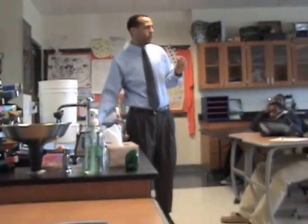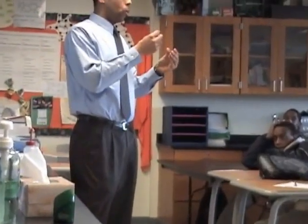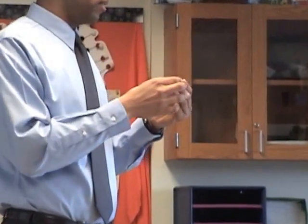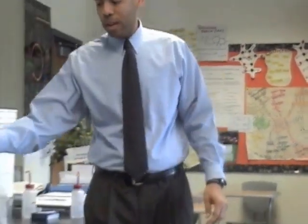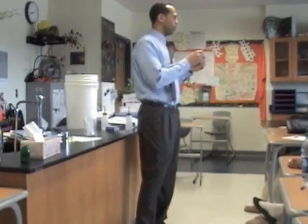Once you have your slide, make sure you grab a cover slip. The cover slip is necessary so you can actually look at it under the microscope. Take your cover slip, place it on the slide, and then you will actually place it on the microscope so everyone can see your cover slip over your slide. Now, if there's excess water, you'll be at a sink, so you can drain your excess water into the sink and then place your slide on your microscope.